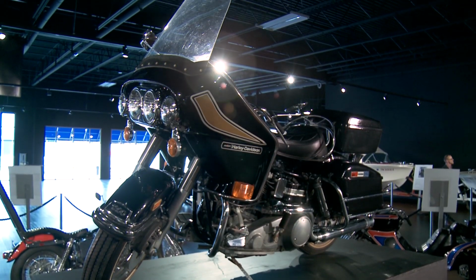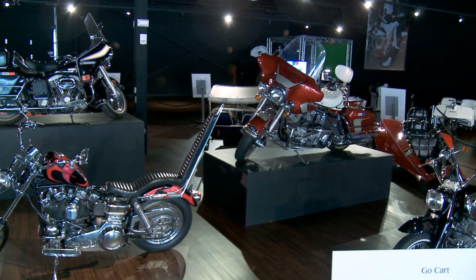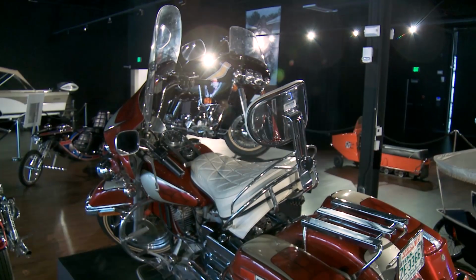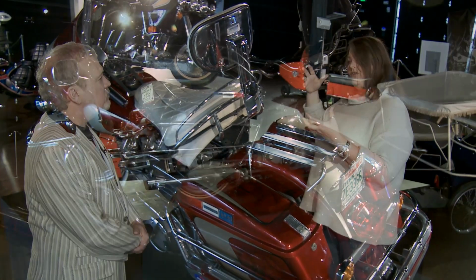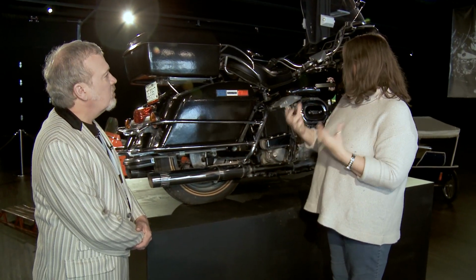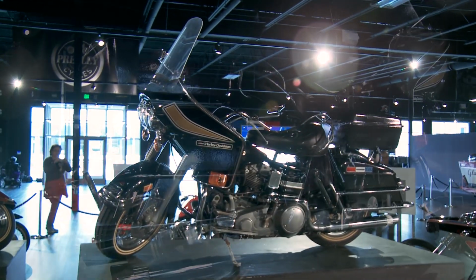They were custom made for Elvis. We have two of them. They're both on display here. We have a black one, which you see here, and a red one. The red one has less than 1,000 miles on it. Wow. They're bicentennial models, and if we were to take the seat off, there's a plate under it that says it was custom made for Elvis Presley. Yeah. These are great items.